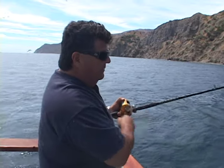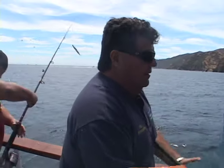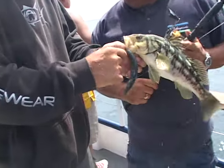That sardine out there got bit right on the kelp. Should be a calico bass. Here comes my bass right here. Nice calico. Just bounce this guy up. Nice bass, Dan. There you go, Goof. It's a nice bass. Thank you.